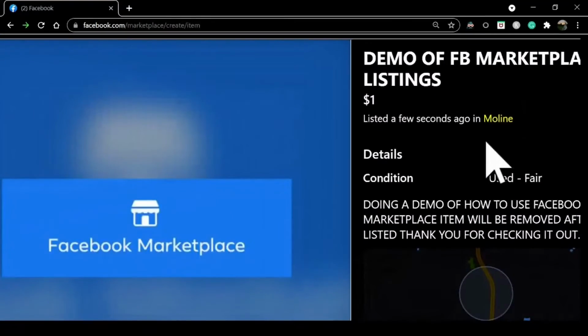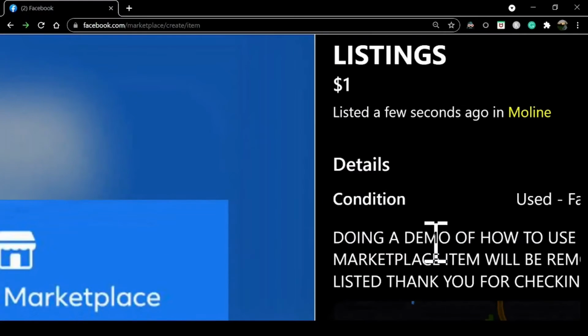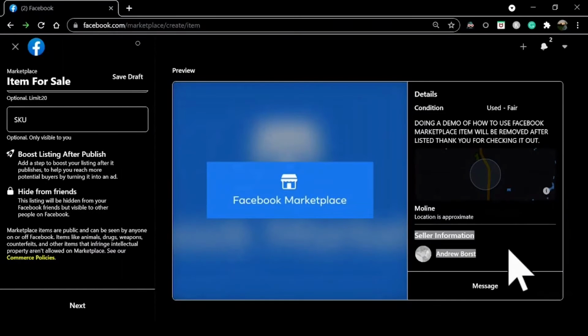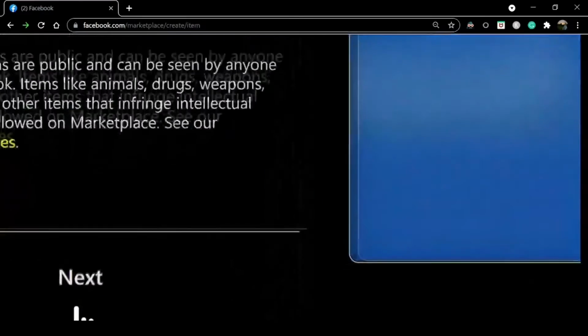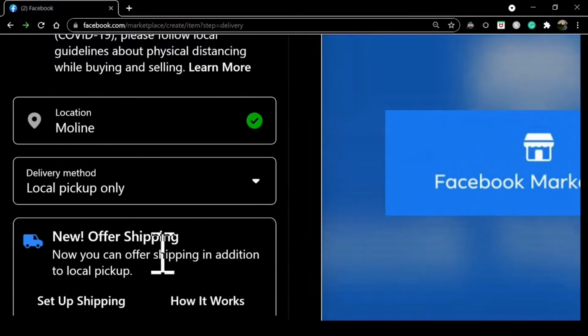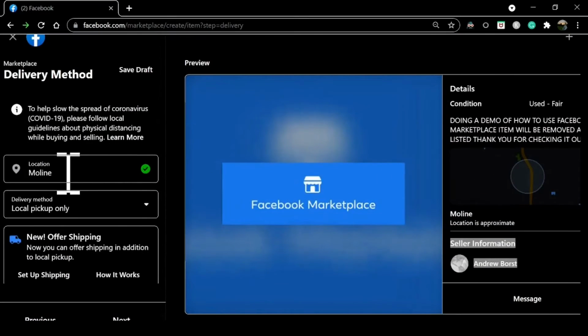You can see a demo of Facebook Marketplace listings, $1. Listed a few seconds ago. Details, as I've showed a moment ago. And it's good to go. And then on the lower left-hand corner, underneath the little about section, you have a next button, which then allows you to go to the next option, which is your location listing for delivery method, if you're going to let it have shipping options and so on.